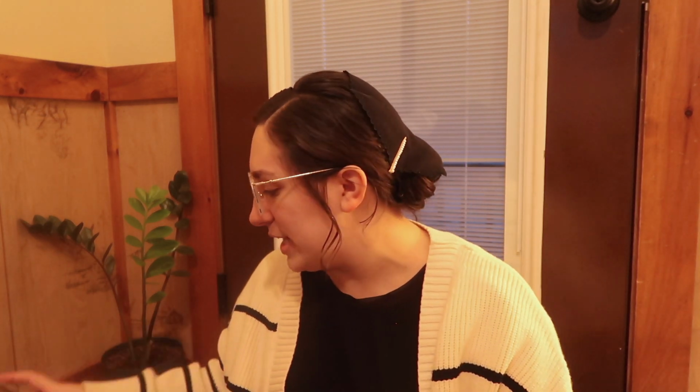We have a 1-pound bag of instant mashed potatoes. This is something I keep on hand, not actually to make mashed potatoes, but to use in some recipes. So these are organic and were really inexpensive. They've been out of stock for a while, so I stocked up on those now that they're back in stock.